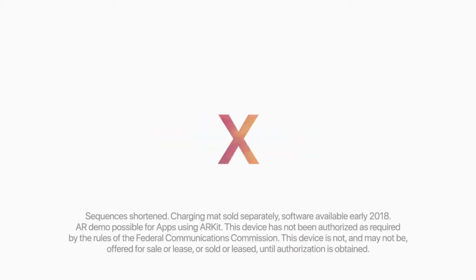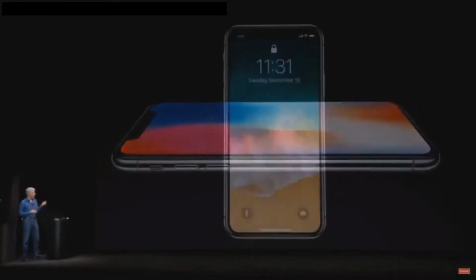Apple actually ended up using an iPhone 10 that was defective or just wouldn't work with Face ID on stage during their demonstration.